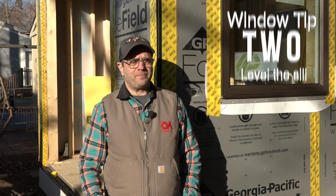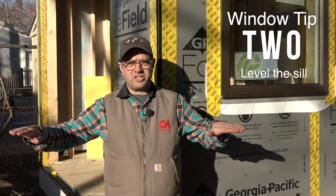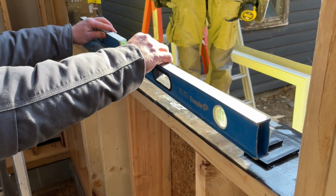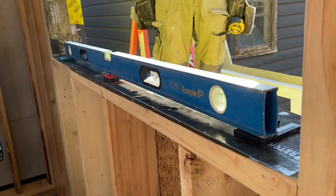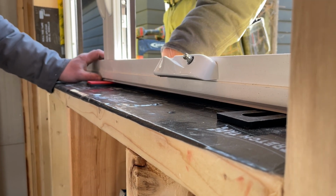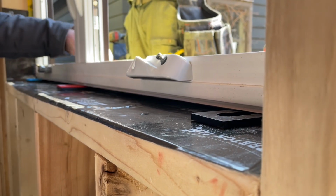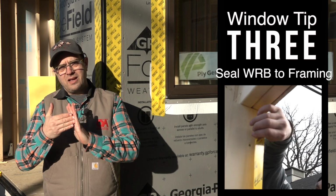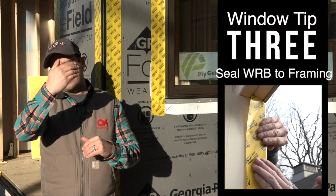The second bit is to level your sill first. So we start by shimming and doing whatever we need to so that we have a nice level surface to set the frame on. This makes squaring the window also much easier. The third thing is that we tape our sheathing to our framing so we get a nice airtight seal all the way around the unit.